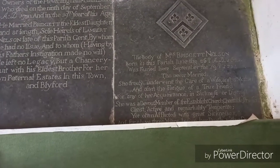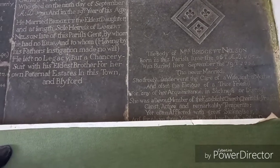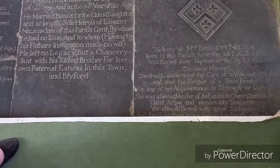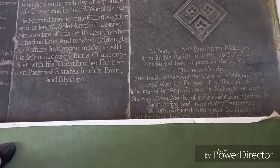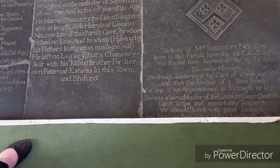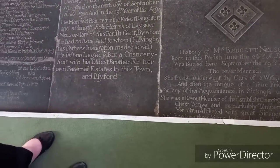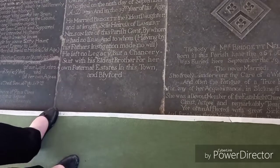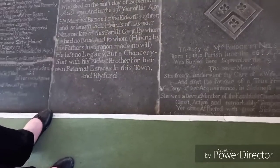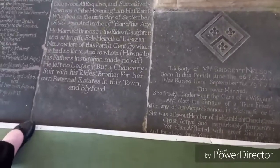Though never married, she freely underwent the care of a wife and mother and often the fatigue of a true friend, for any of her acquaintance in sickness or in distress. She was a devout member of the established church, charitable, prudent provider, chaste, active and remarkably temperate, yet often afflicted with great sickness for about 3 years before her death with dropsy. Dropsy? Oh, my God. She never married.